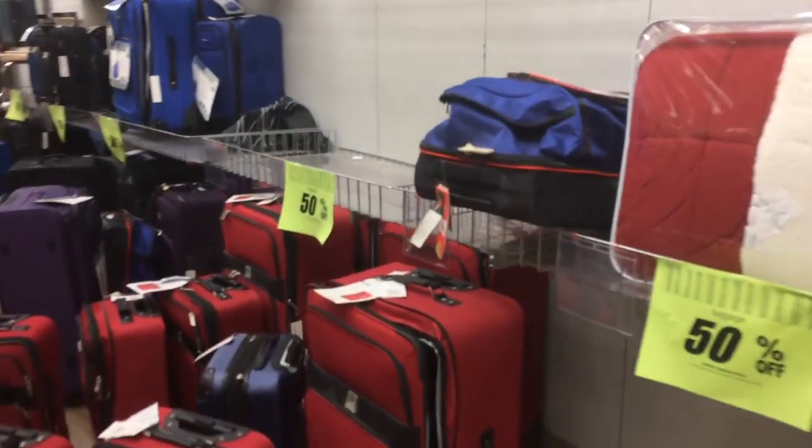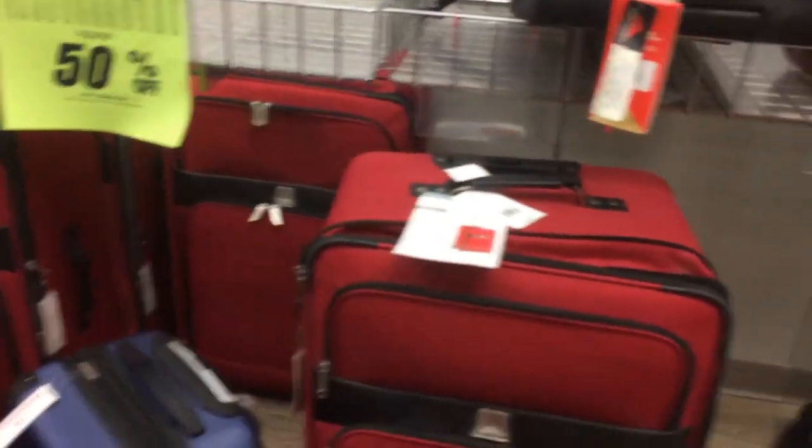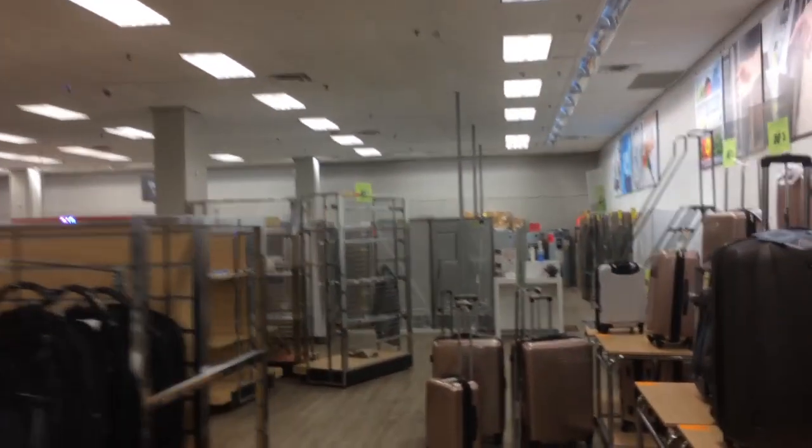Half off on all the luggage. Oh, half off. Not bad. This is $140, so it'll be $70 for that. It's not too bad. Here's 50% off.